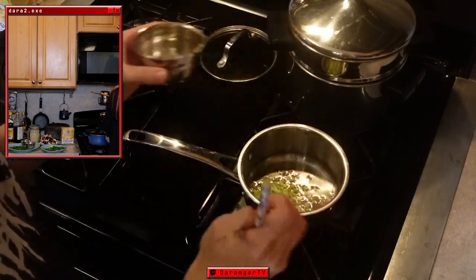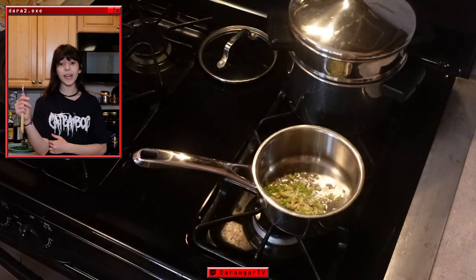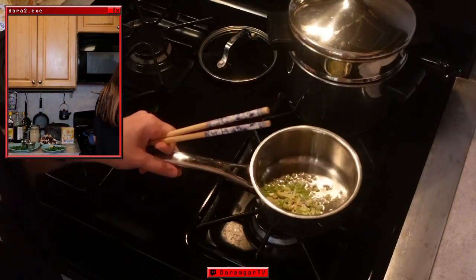So in all of it goes, make sure that it's nice and submerged as much as possible, and we'll just be going ahead and taking it on a low heat, everybody. This needs to be on a low heat.